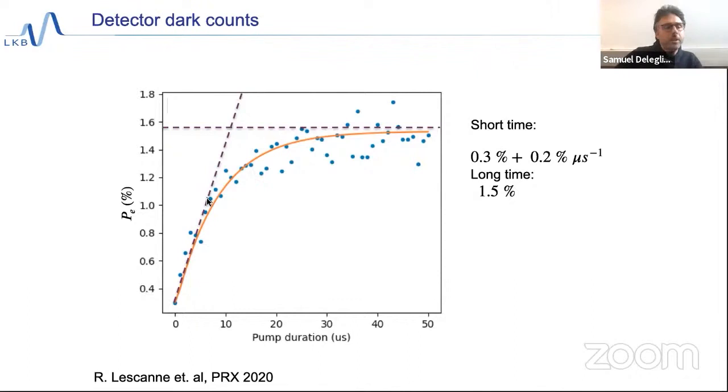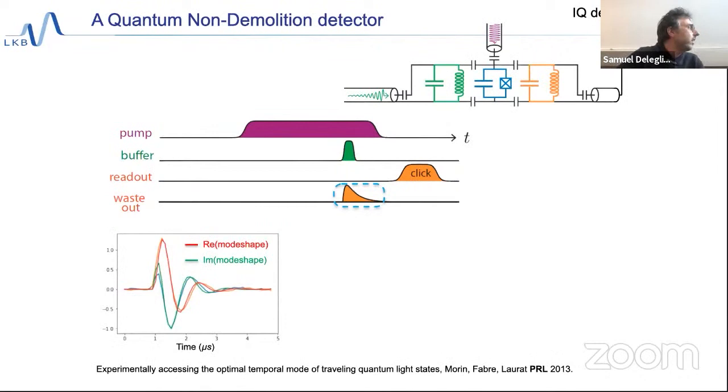Okay, so this is essentially my last slide. An interesting aspect of this detector is that the photon that is detected here is not destroyed in the process. As we said, the photon escapes through this waste cavity. And so instead of discarding this information, we can actually amplify and monitor this propagating photon. And so this is what we have done. We have used this nice technique from Laura's group to find the temporal waveform of the photon rejected by the system.